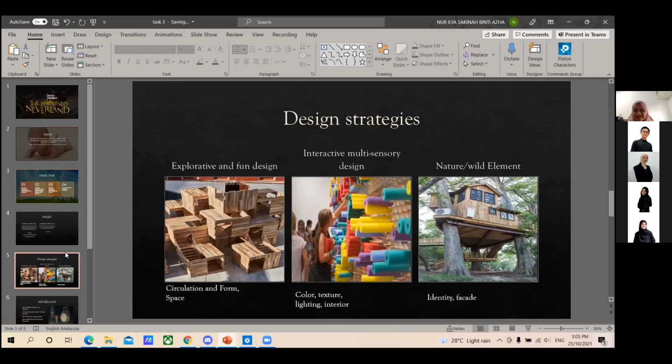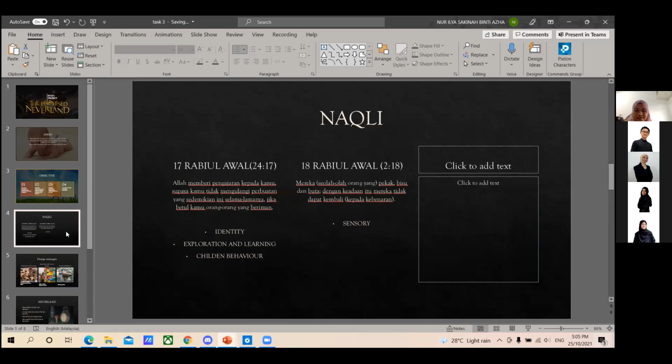That's a good one. That can really direct your design. Number 2 ayat 18 tu kan. Because now we talk about children's learning and exploration. So mereka seolah-olah orang yang pekak kan. Tu ayat 18. Pekak ni kita tak nak jadi orang pekak, betul tak?